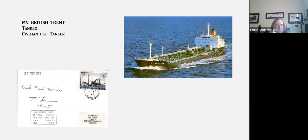British Trent, another BP line tanker. This carried cargo south and transported 101 survivors from the Sir Tristram. After the war, it collided with the Western Winter off of Austin and was scrapped.